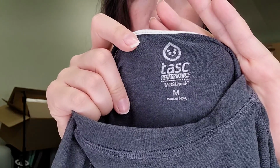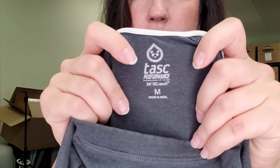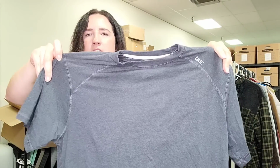Next up is a brand. I think I've sold this before, but I always forget about it. It's Task. I don't come across it often, but this stuff has a really good sell-through rate. You can see the graphics are slightly faded, but I still got it anyways because that's how good the sell-through is. This is just a men's t-shirt. I'm going to list this for $25.